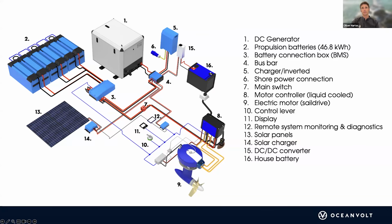So it is very simple to modify. If you want to start small and then later on you want to increase the scope and the capability of your system, that's very simple to do.